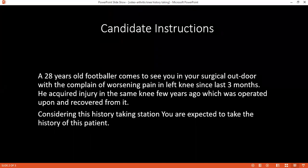Okay, Mr. John, 28 years old, a football player, coming to surgical outpatient with a complaint of worsening pain in the left knee for 3 months. He has a history of trauma from 3 months ago, and a previous operation on the left knee, and he drinks alcohol. My provisional diagnosis could be osteoarthritis. Other differential diagnoses could be rheumatoid arthritis, septic arthritis, and referred pain from spine or back pathology.